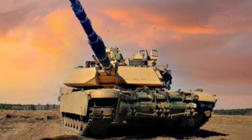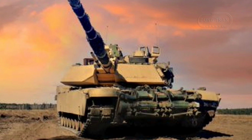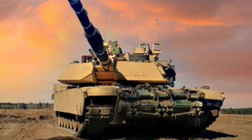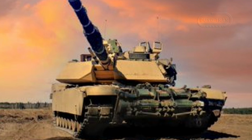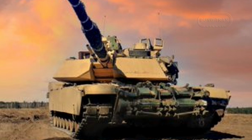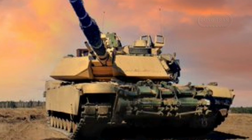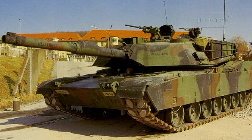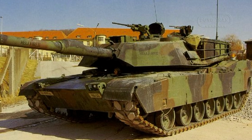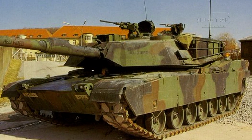The M1A1 Abrams was designed in the 1970s and entered service with the U.S. Army in the 1980s. Since then, it has undergone numerous upgrades to stay relevant in the modern battlefield. With its combination of superior armor, powerful firepower, and robust mobility, the M1A1 has become a cornerstone of the U.S. military's armored capabilities. The tank's most notable features include its composite armor, powered by a gas turbine engine, and a 120mm smoothbore cannon capable of firing a wide range of munitions.